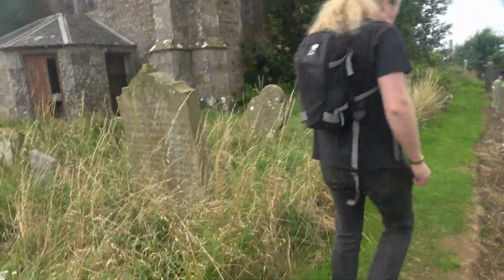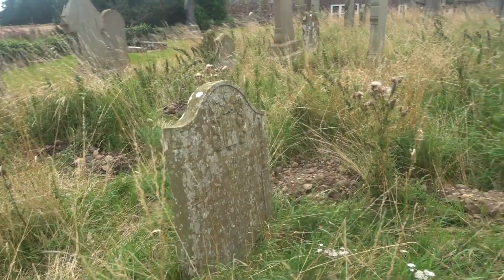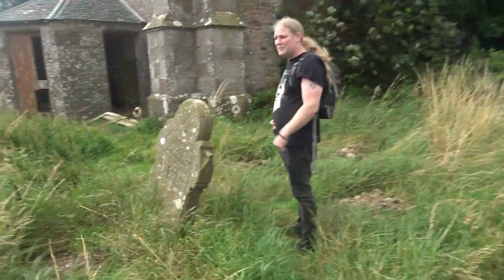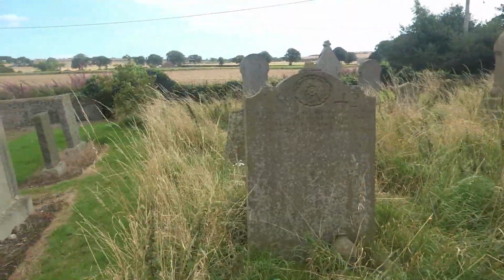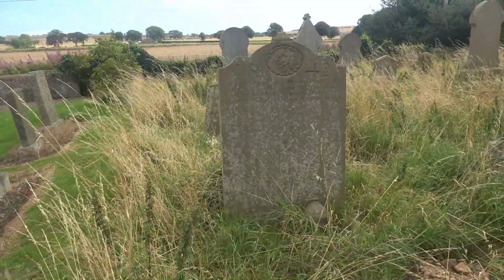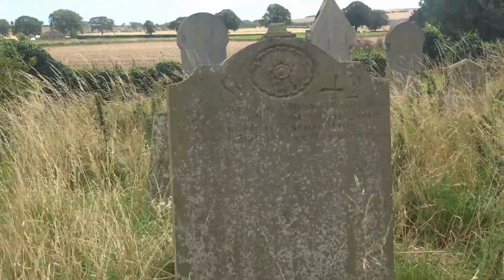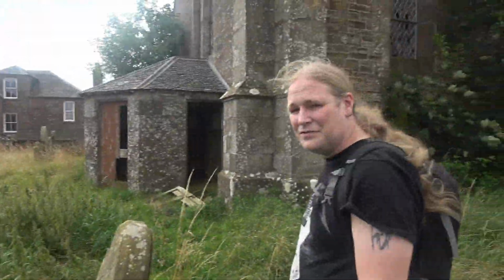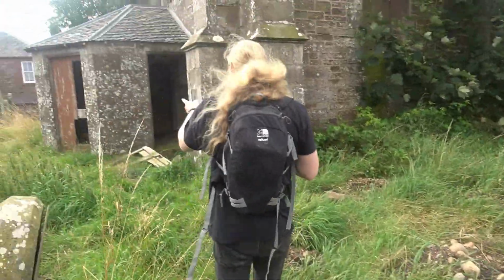Yes. So these are the older graves here, the older ones that we don't mind filming. Gosh, 1842. Yep, there you go. It's quite decided to move for us, which is nice. Has the cat gone inside? No, it's just there.